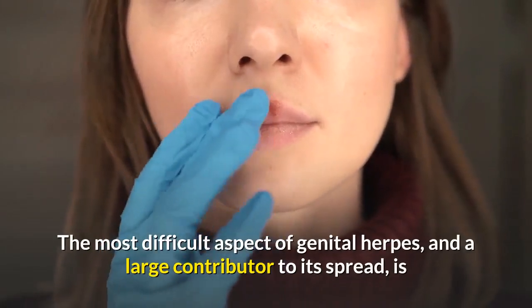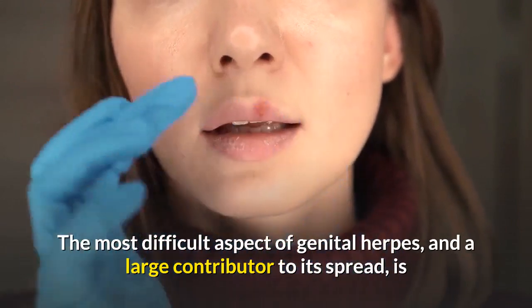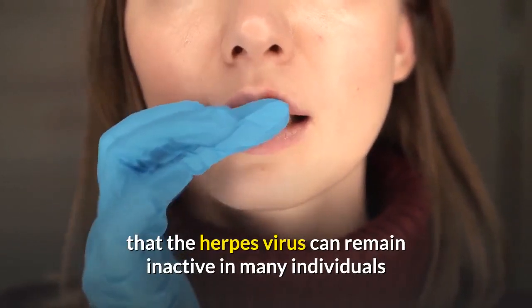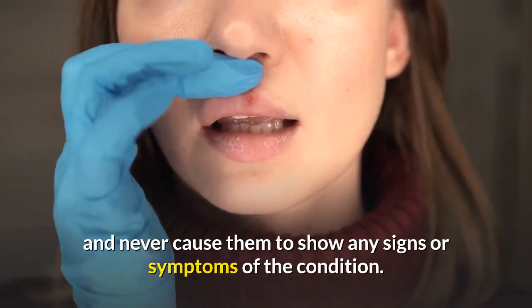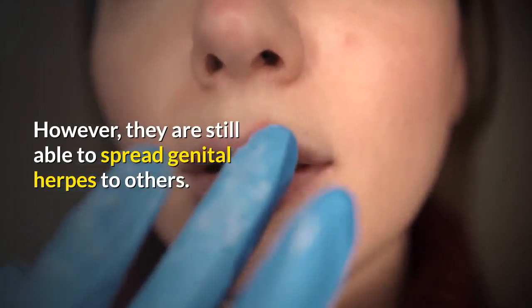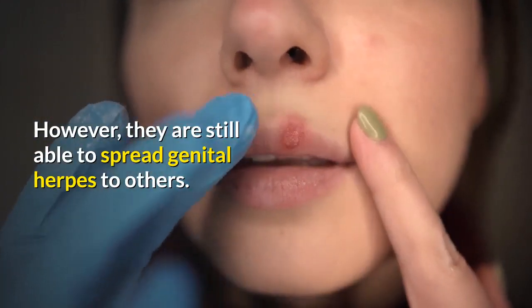The most difficult aspect of genital herpes, and a large contributor to its spread, is that the herpes virus can remain inactive in many individuals and never cause them to show any signs or symptoms of the condition. However, they are still able to spread genital herpes to others.